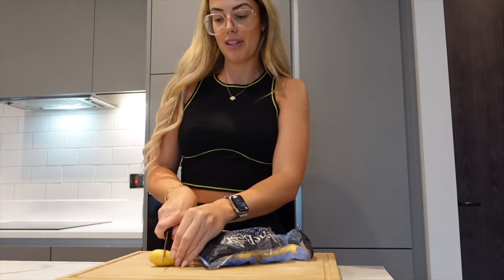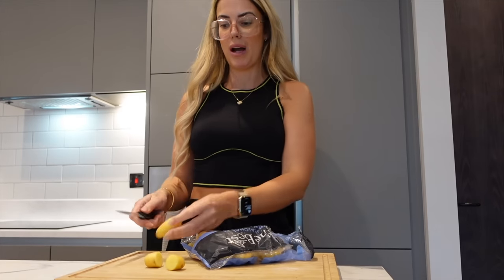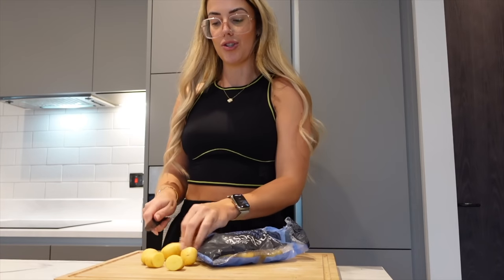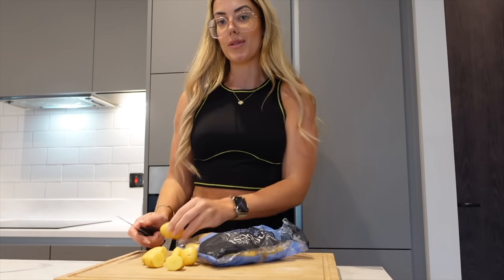Then we're just gonna chop up our potatoes. I am gonna serve this with potatoes, but you could obviously serve it with whatever you wanted. You can even do pasta. I'm gonna use around 150 to 200 grams per person.